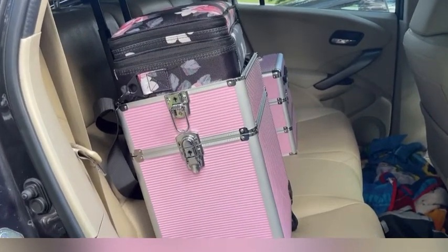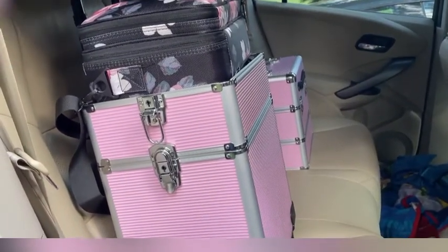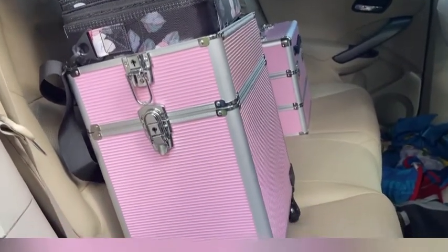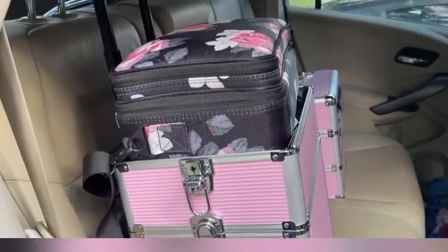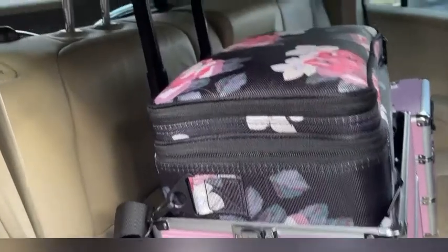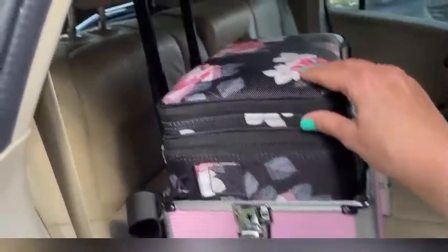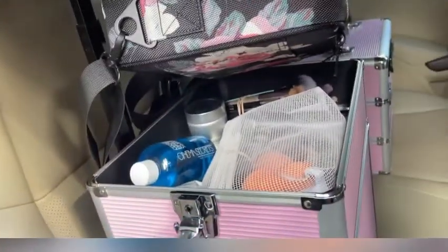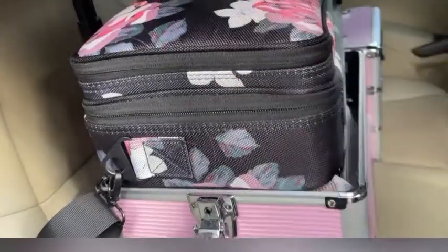It is not really the best case because it's really tall and skinny. So as you can see, I have to break it into 2 pieces to get it in my car. It's just too tall, and I have had this go flying when I hit the brakes, and I was stupid and had the lipsticks on top. This time I just put my brush stuff, so if things fall out, it's not as big a deal.